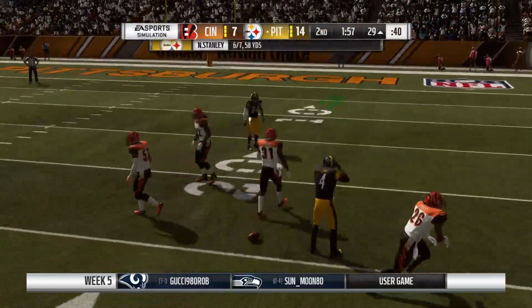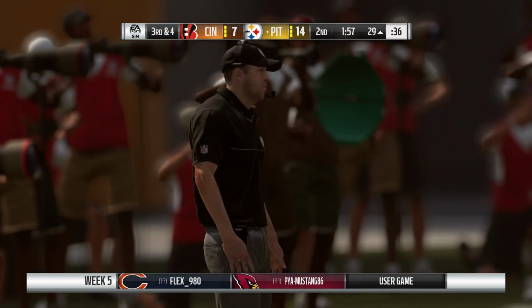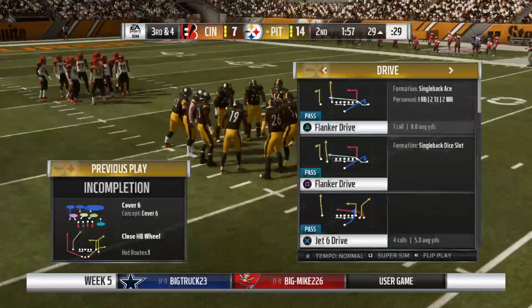And the hit jarred it loose. It's incomplete. Didn't have a receiver open downfield, and as it turned out, couldn't even find his outlet man because of the coverage. It's way too tight, unable to find anyone open.